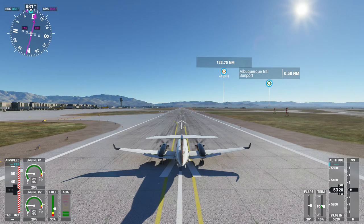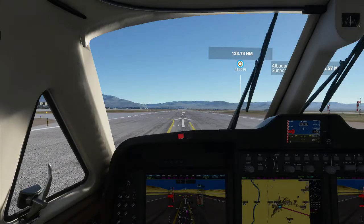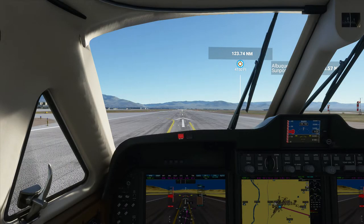I tried a Cessna, can't remember the name now, but one of the dual engine jets, and I really didn't like it, but this one seems pretty nice so far, so let's go ahead and get started. That warning is the parking brake, and that will go away now. And let's go.